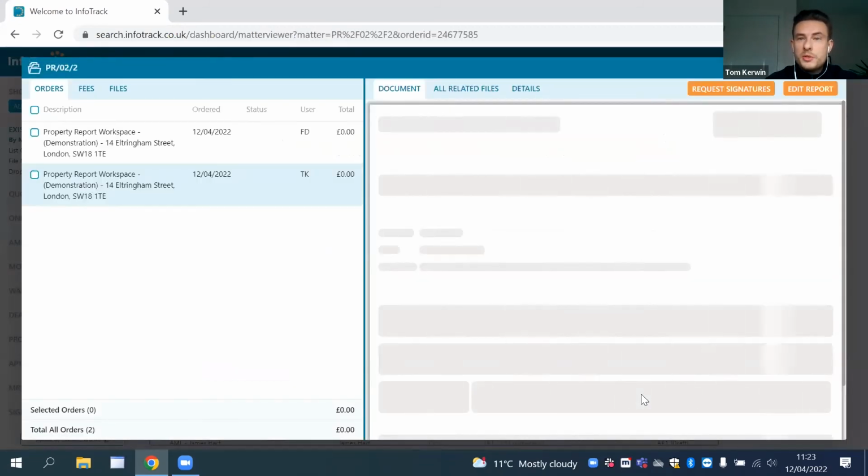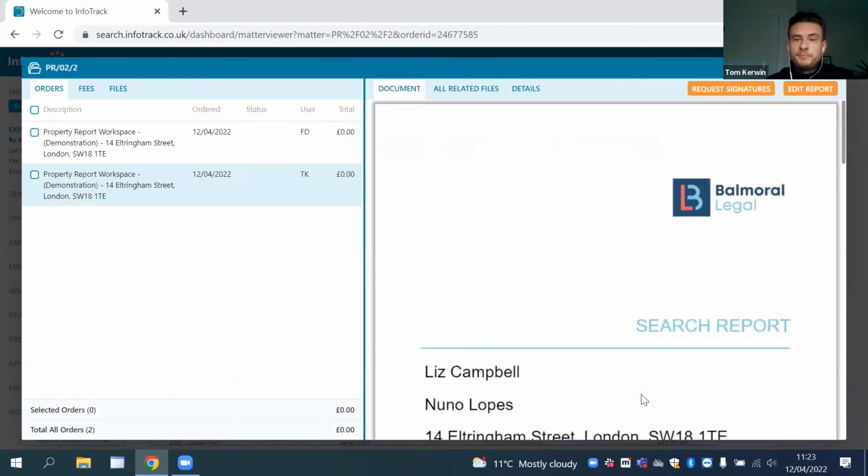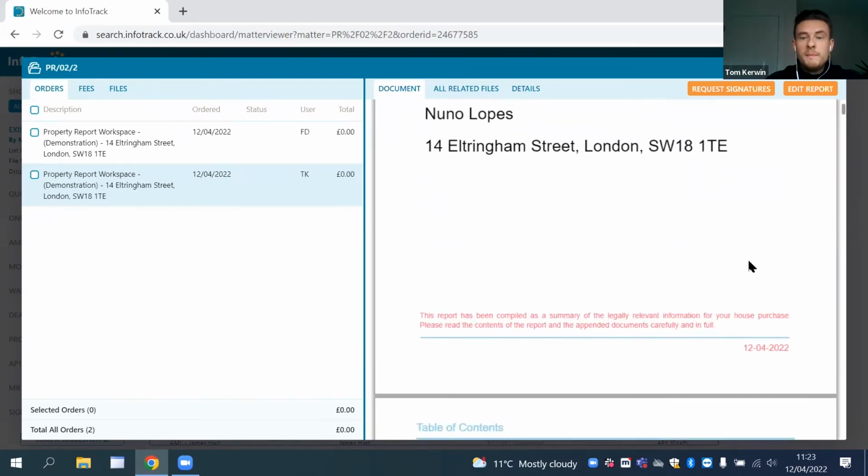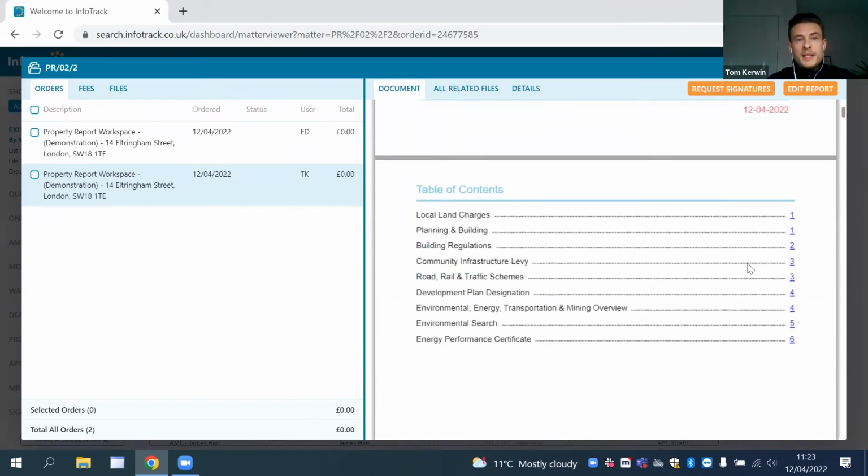This will produce your PDF version. So you can see here, this is all branded. I've got my client's names, the property address on the front as well. We'll then automate a table of contents for you. So based on the sections that you've decided to include in this report, this will change. So you can see here, it's all about my searches.